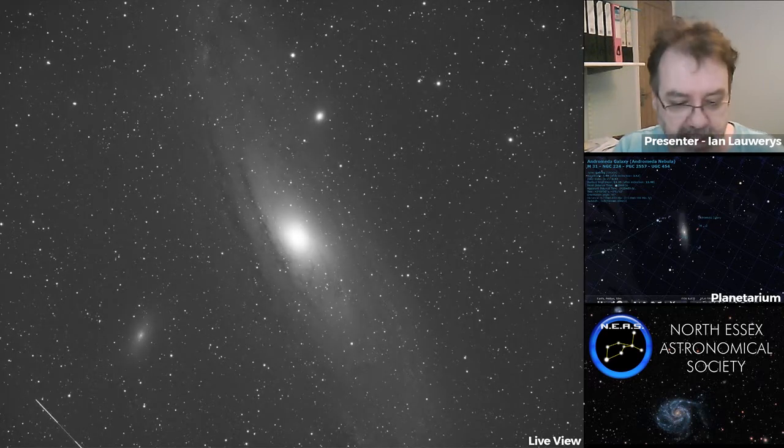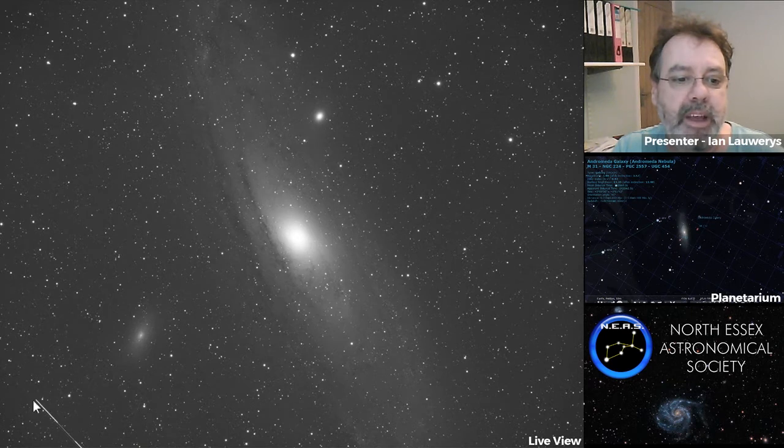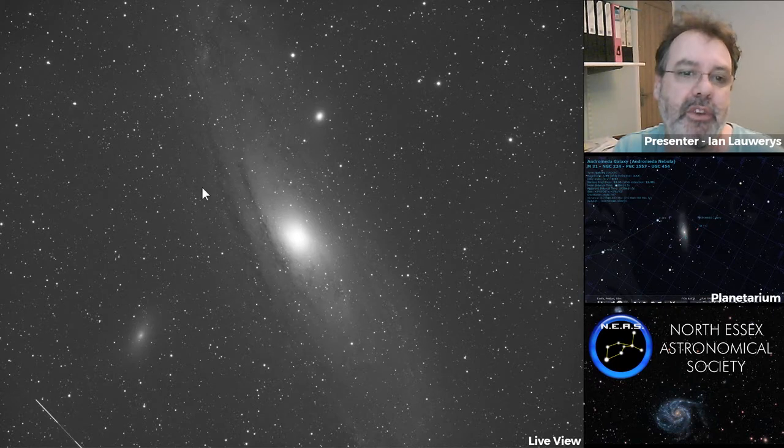So what else can we see here? Well, down there I think there was maybe an aeroplane. That looks like an aeroplane that's just flown through our field of view. You can see the lights flashing on and off and on again, so that's a hazard when you're an astronomer. You often have aeroplanes and satellites zipping through your images.